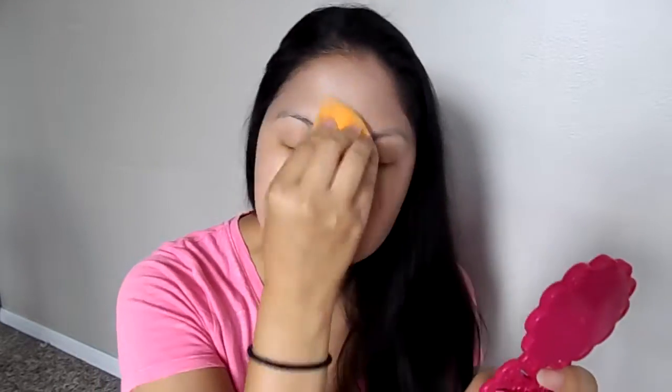Now, the reason I like cushion foundations is, yes, it is incredibly easy to apply. You can apply it again so you can get your SPF, but also the dewy finish. I love a natural radiant finish.